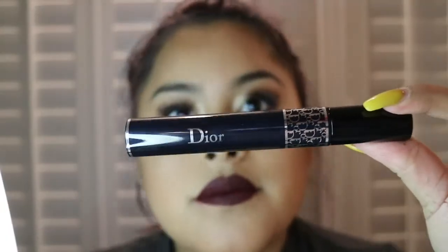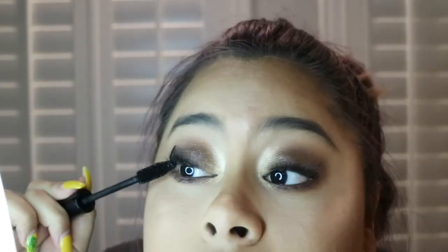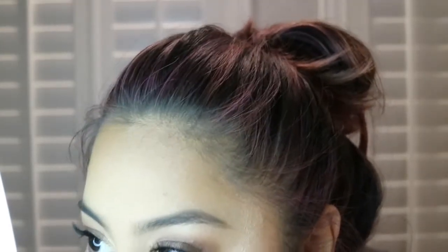Now my favorite mascara ever, I think it's called the Dior Show. I can never find it anymore. I got it probably not even 4 months ago. Now that the mascara has dried underneath my eye, I go in with a Q-tip and I clean up the excess.